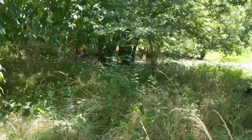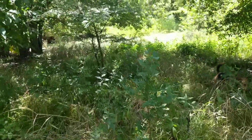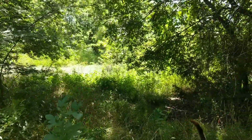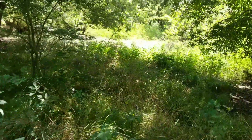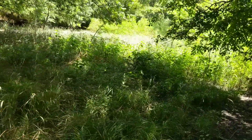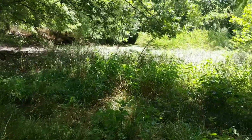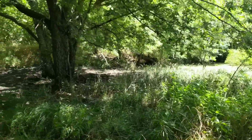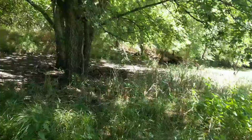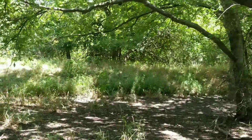Pretty much everything I showed you for the last year in my videos has been the front part of the property, the place where I have mostly pastures. I did have to put a bulldozer in there, but it was minimal. Well, not minimal, but not as much as this. This is the woods basically.